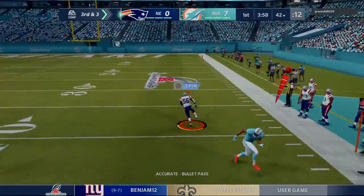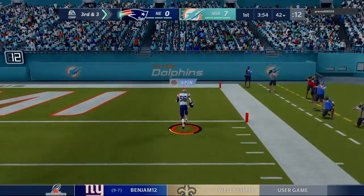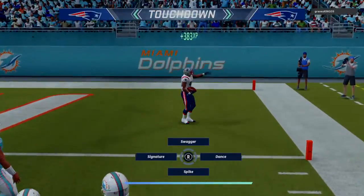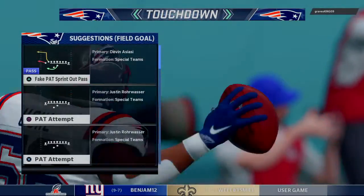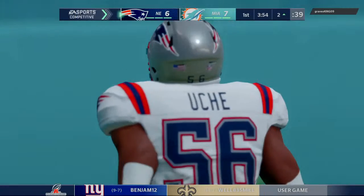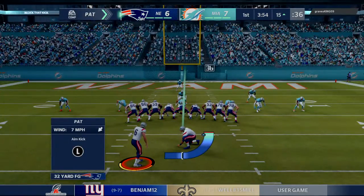And he fires one that's intercepted. Picked off at the 40. And he will score. Touchdown, Patriots. And we'll see if that pick six looms large as this game continues, because we've seen plays like that alter a lot of playoff contests over the years.